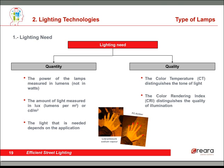In the picture, we can see the same hand lighted with two different lamps. These pictures are from a colleague working on a project in La Palma Island, which is one of the Canary Islands. This is a special project because there is an astronomical observatory on the island, and the light pollution requirements are higher than in other areas.